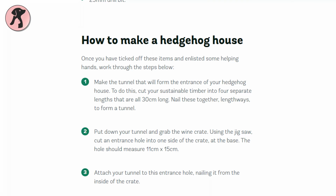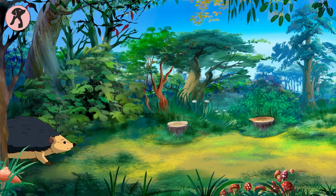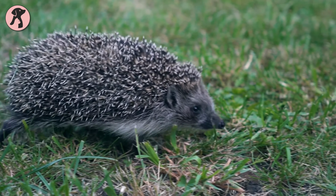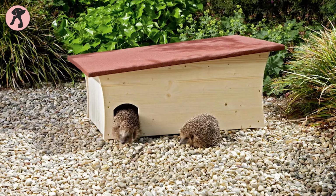To do this, cut your selected timber into 4 separate lengths, each 30 centimeters long, then nail these sustainable timbers together and form a suitable tunnel. This tunnel makes a secure passage for this pet to avoid being hit by vehicles and enables individual hedgehogs to travel safely between populations and habitats, and it can be made of wood or bricks.